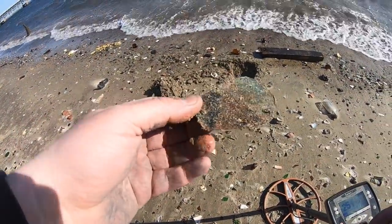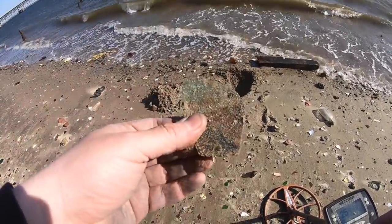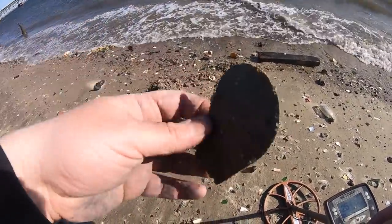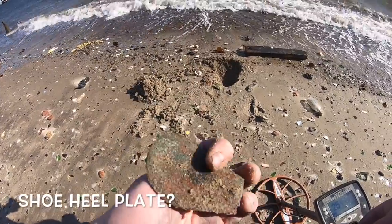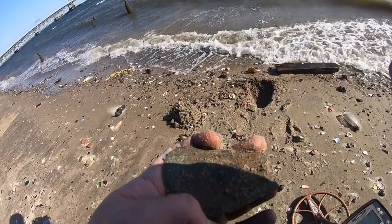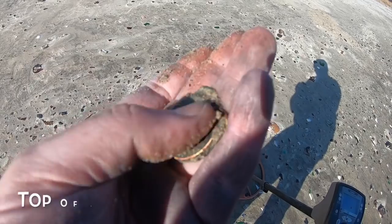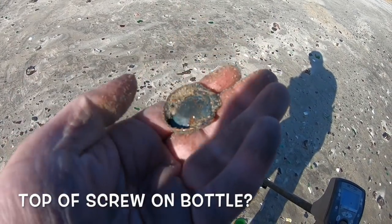Just got another really old part. It seems to have split in half. Wonder if this is an old boat propeller? No, maybe not. I don't know. Let me know in the comments if you know what this is. I'm curious. This is a beautiful bottom of a bottle of some sort, makeup perhaps.